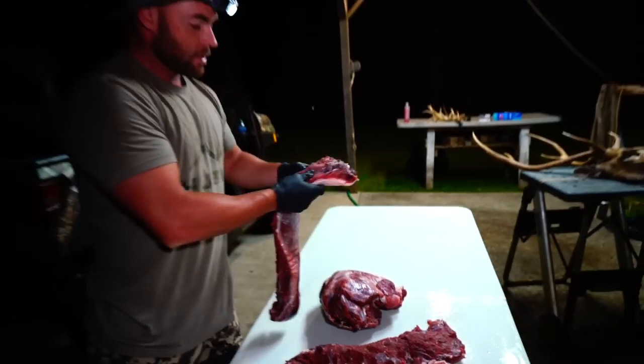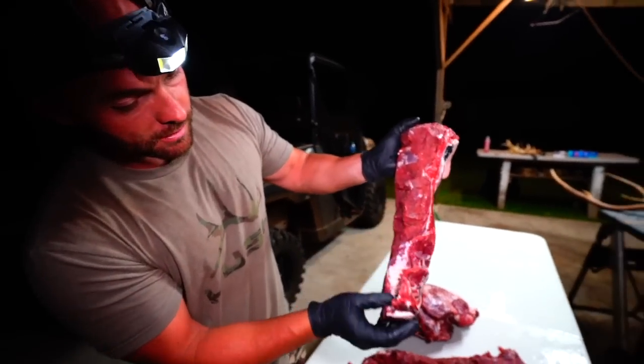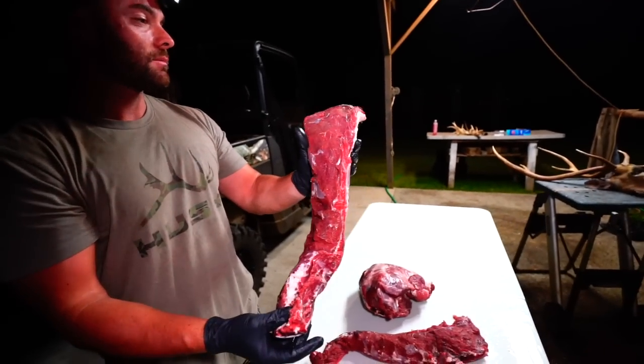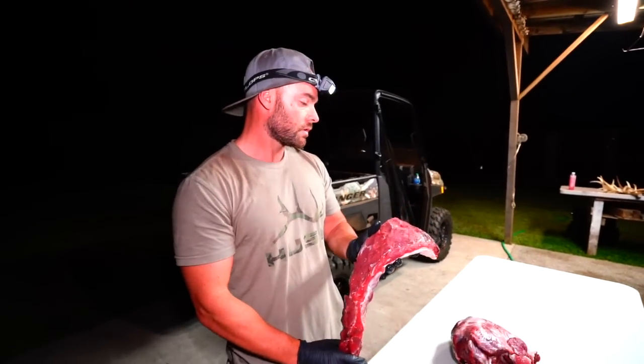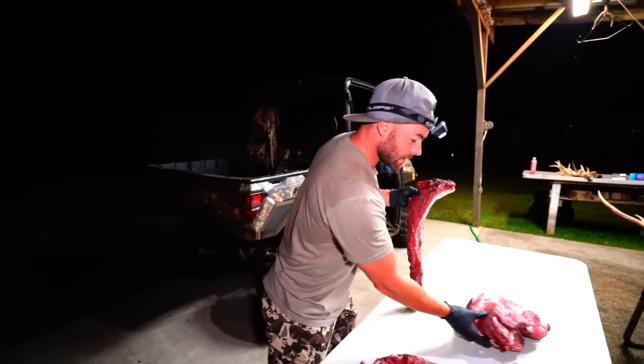Look at that, fresh. These have been in the fridge since we killed them. They're a little frosty. Got some ice crystals there, but what we're gonna do is cut them up, bag them up tonight. That way they're frozen when Matt and I fly home tomorrow. But yeah, I say we cut this sucker up and eat it.